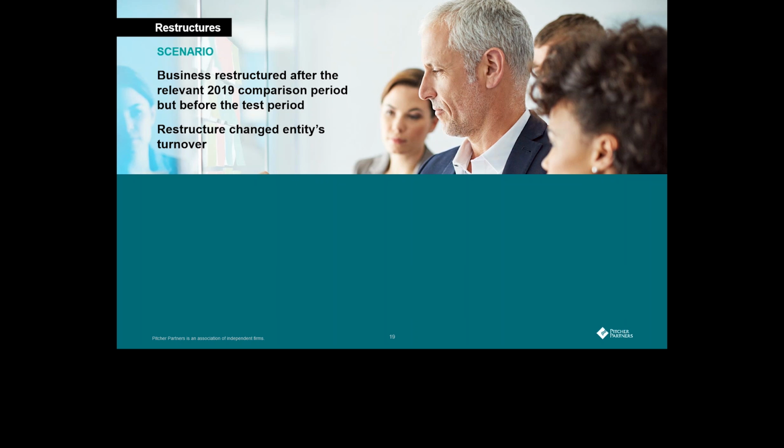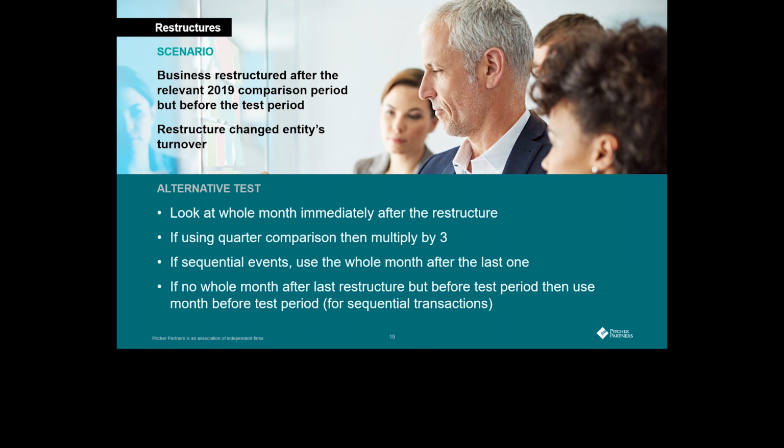This test is drafted almost identically to the acquisition one that we just went through. The gateway test just refers to a restructure that's occurred. And the alternative test is again exactly the same as the acquisition rule. It looks at the whole month immediately after the restructure, and if you're doing a quarterly comparison, it multiplies it by 3 and has exactly the same sequential events rules in there as well. So essentially they go hand in hand.